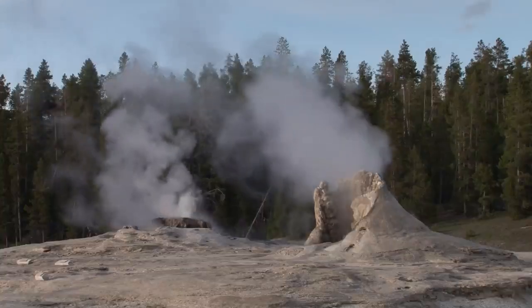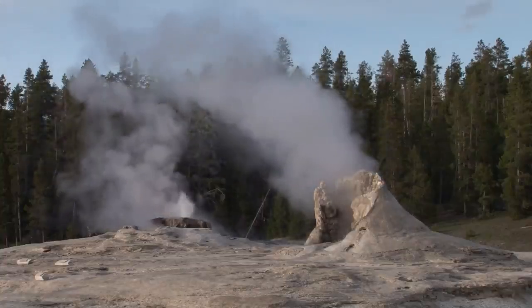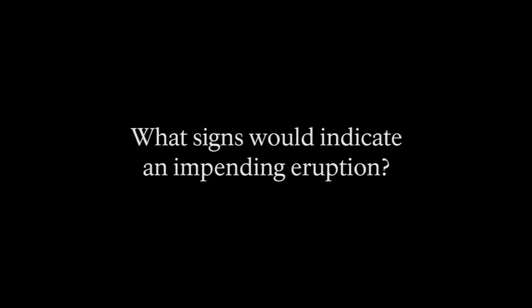The simplest, perhaps most eloquent way to describe it is the heart of Yellowstone. Yellowstone would not exist without the presence of the volcano.